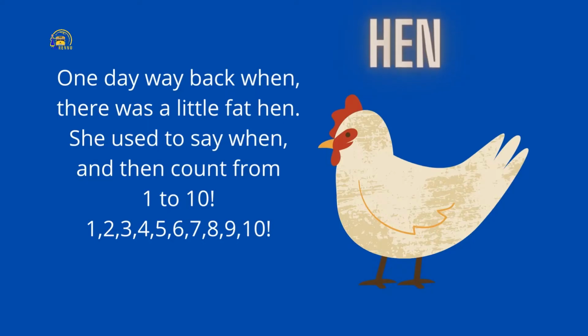Now here's a fun poem about a hen. One day way back when, there was a little fat hen. She used to say when and then count from 1 to 10. 1, 2, 3, 4, 5, 6, 7, 8, 9, 10.